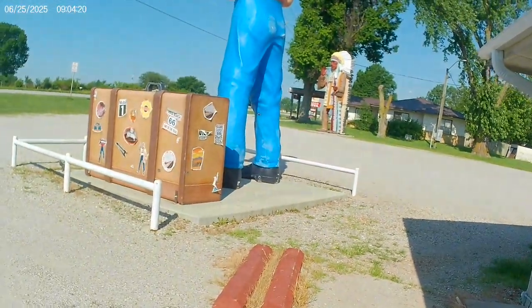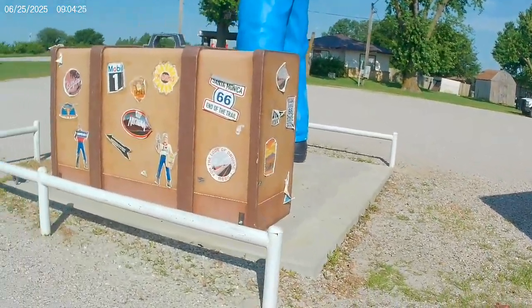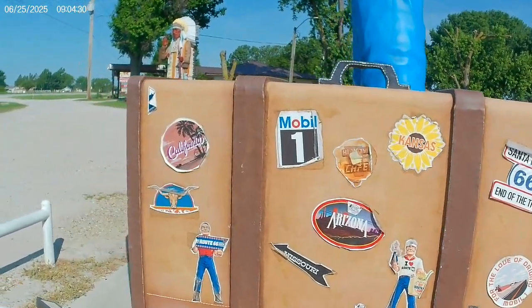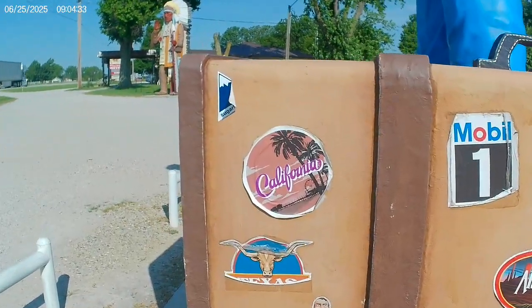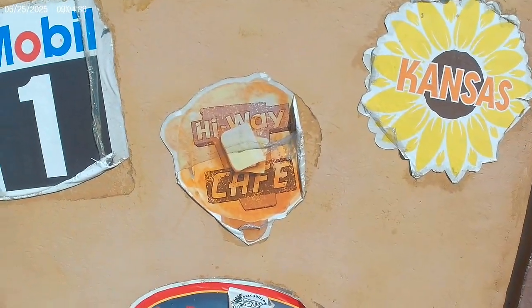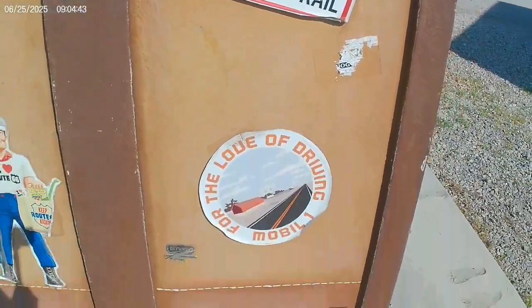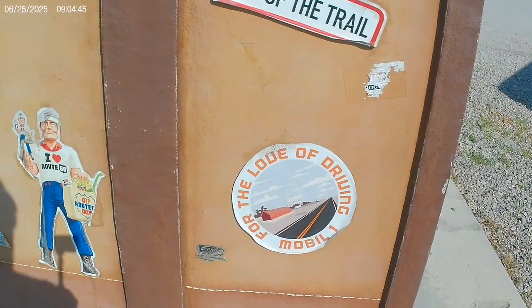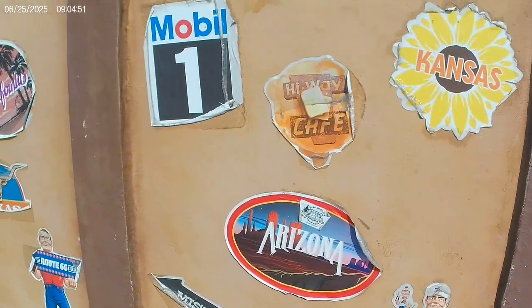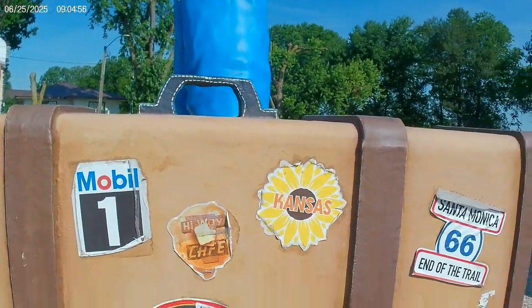And I want you to look at the size of this suitcase. That is huge. It's got different stickers on it. California, Mobile One, Highway Cafe, Kansas, Santa Monica, End of the Trail, The Love of Driving, Mobile One, Arizona, Missouri. But that is one huge suitcase.